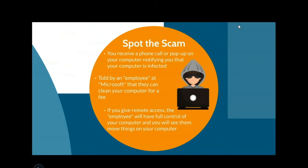You receive a phone call or a pop-up on your computer when you are online that notifies you that your computer is infected. Now, note that these pop-ups or these calls are not coming from your antivirus protection services. So if you have Norton or McAfee or anything like that, that's not what these notifications are coming from. These are coming when you're online, or unsolicited phone calls. So if they call you on the phone, they say your computer's infected. If you get the pop-up, they say your computer's infected, call us at this number. If you call that number, or that employee that has called you, they will probably tell you that they are from Microsoft. They are not from Microsoft, but they tell you that they can clean your computer for a fee.